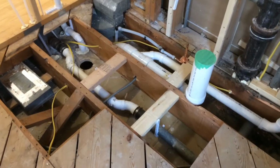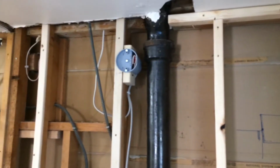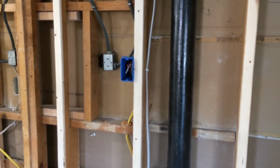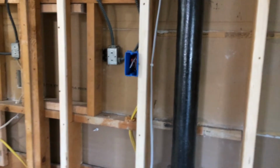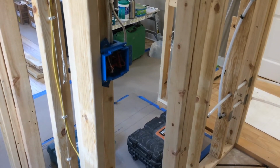All the electrical wiring is run as well. We have a vanity outlet, a vanity light, an additional light that the homeowner requested, an outlet for a floating shelf for a rechargeable toothbrush or shaver. Over here we have the switches for the shower, the bath fan.